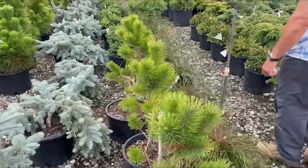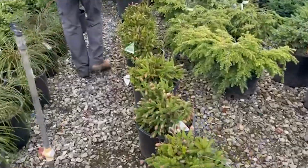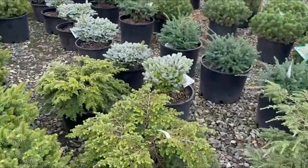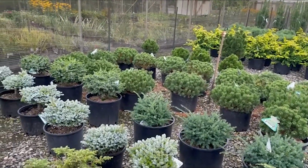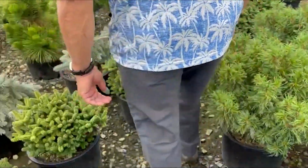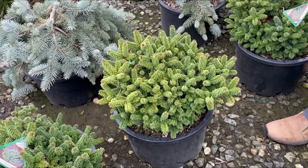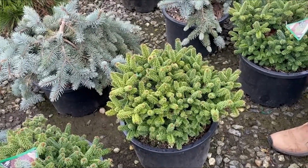So we've got a few firs back in this area. Got a few spruces. Got some nice icebreakers, 6 of them right here in 5-gallon containers. And if you've watched me before, you know that's one of my favorite plants. Another, this one's called Piccolo. It's a balsam fir. Pretty slow growing, just 1 to 2 inches a year would be their growth rate.